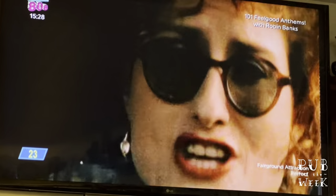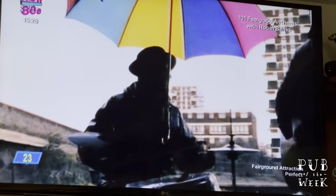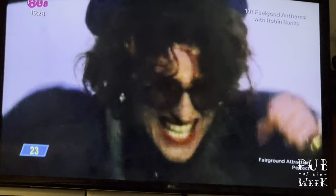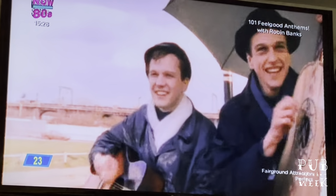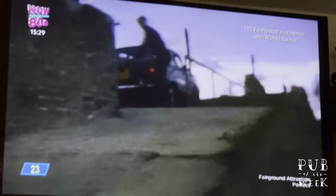I'm going to leave you with this song here by Fairground Attraction, because the video, which I glimpsed in the pub, featured a band on a canal. And this canal is actually the Regent's Canal, but completely unrecognisable to what it is today.